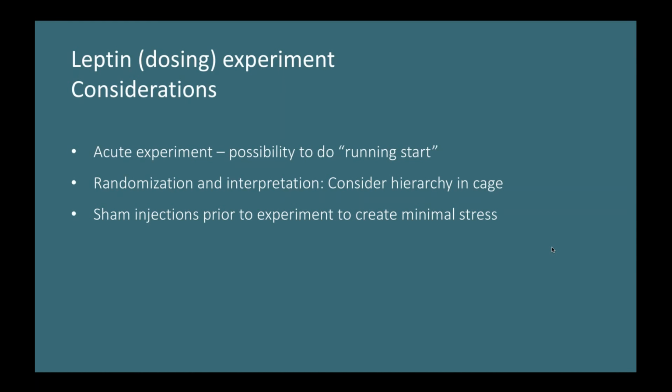Also, when doing dosing, randomization is important for your experiment. Mads gave a nice presentation of the hierarchy in a cage. And say you assign different dose groups to the animals in the system, it's quite important. Say you have a drug that affects first meal latency in the animals, it's quite important that you don't put all the alpha males in one group. But luckily this system allows you to collect this data beforehand and set up your groups so you get the best results possible. Also, it's quite important with dosing experiments to do sham injections, practice with the animals before the actual experiments.